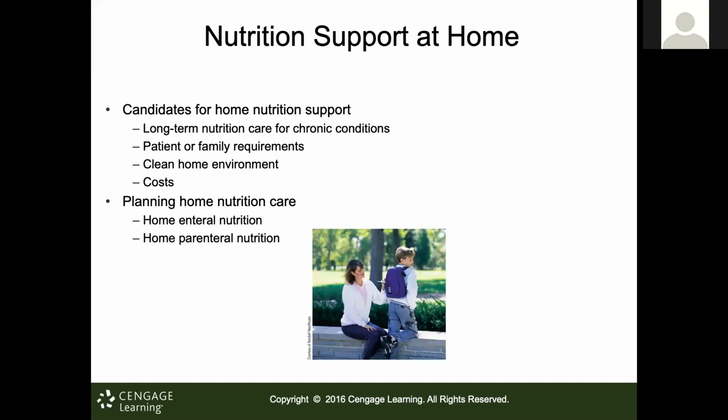Patients referred for home nutrition support usually need long-term nutrition care for chronic medical conditions. The users of home nutrition services must be capable of learning the required procedures and managing any complications that come up. The home should be clean and have adequate storage for formulas or solutions and equipment. The cost should be clearly explained to the family who can't get insurance reimbursement.